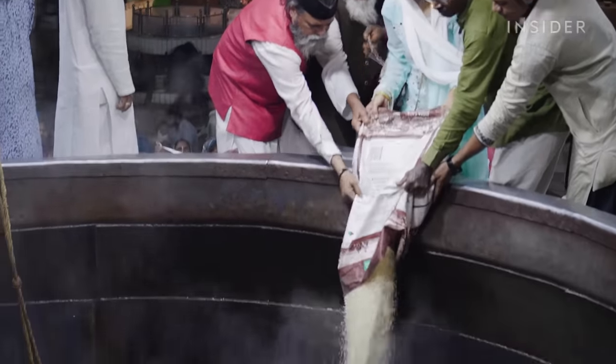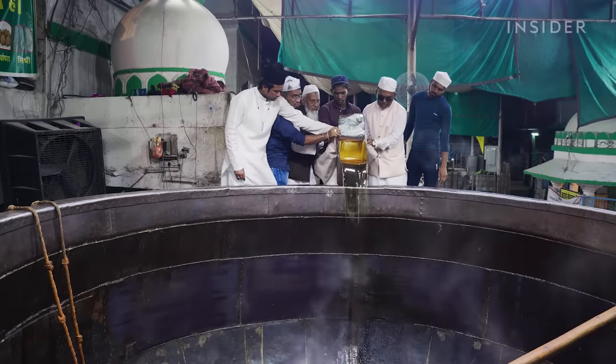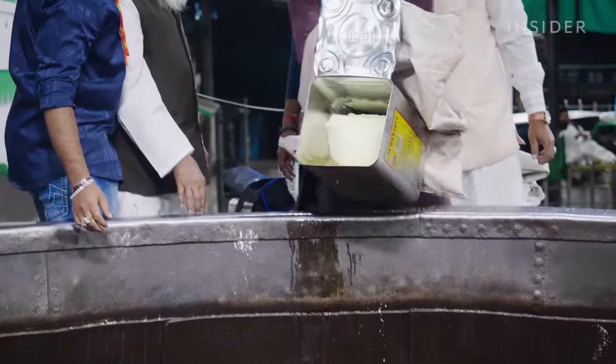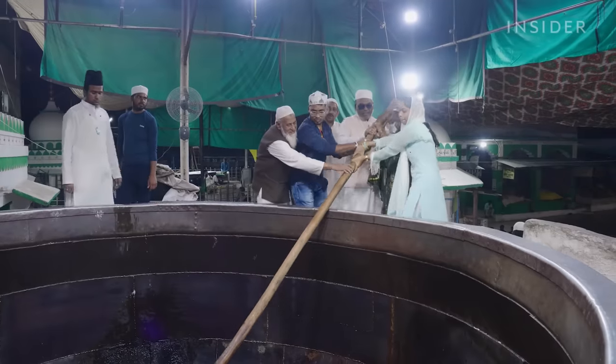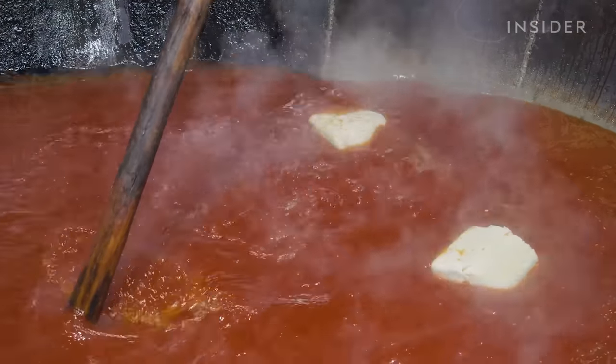Volunteers then add in over 1,100 kilograms of rice and multiple cans of ghee. They continue to stir the mixture until it thickens and reaches a smooth consistency.